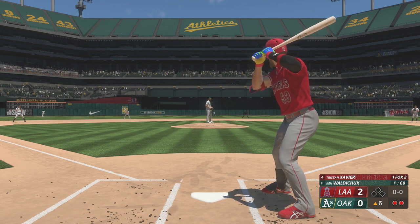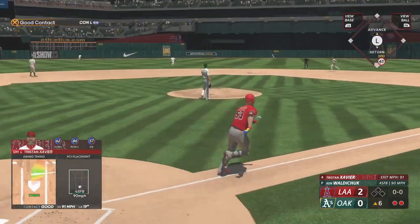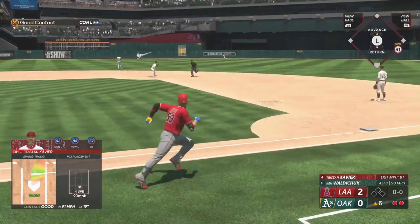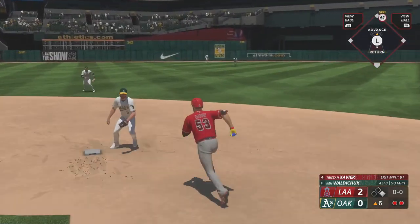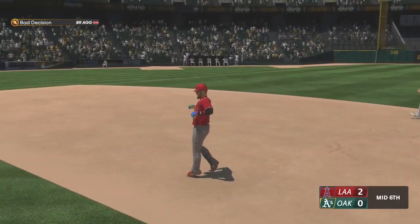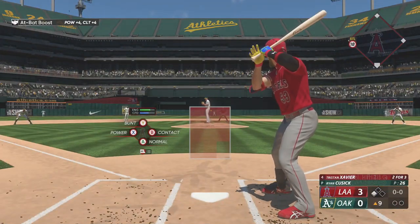Next is the designated hitter, number 53. Ripped on a line. Can't get there. Base hit. Throws to second. The tag, and that's out number three, inning over.